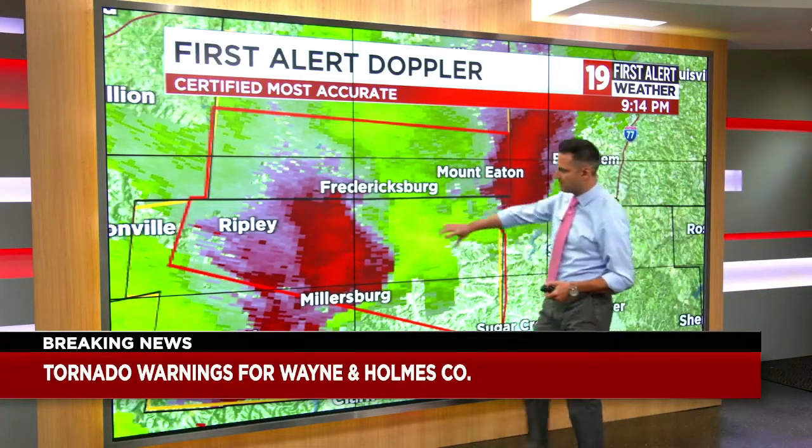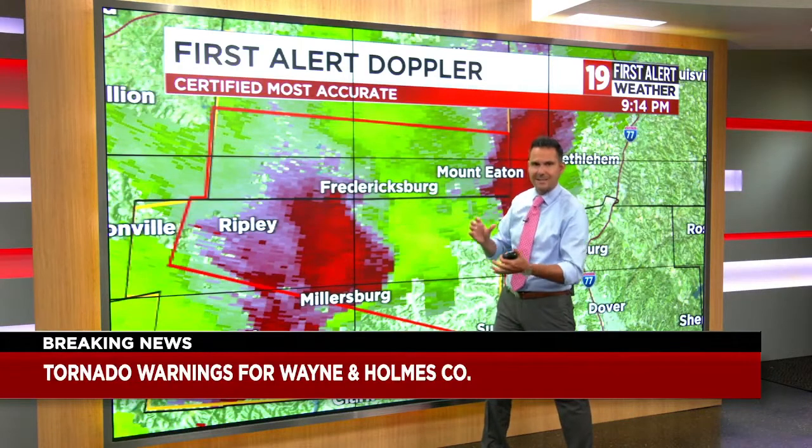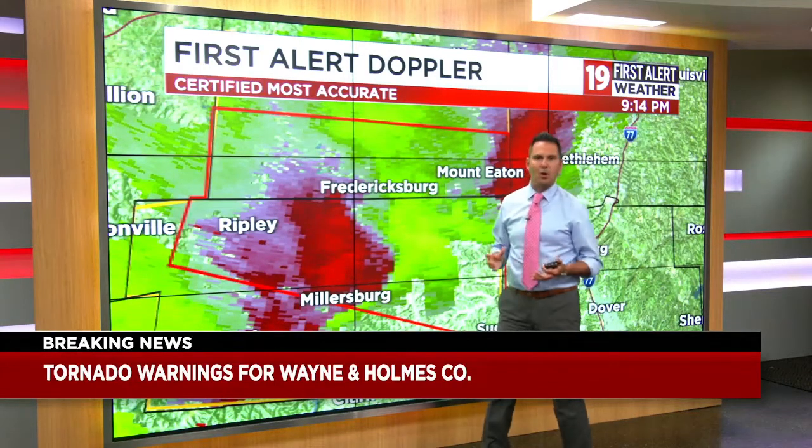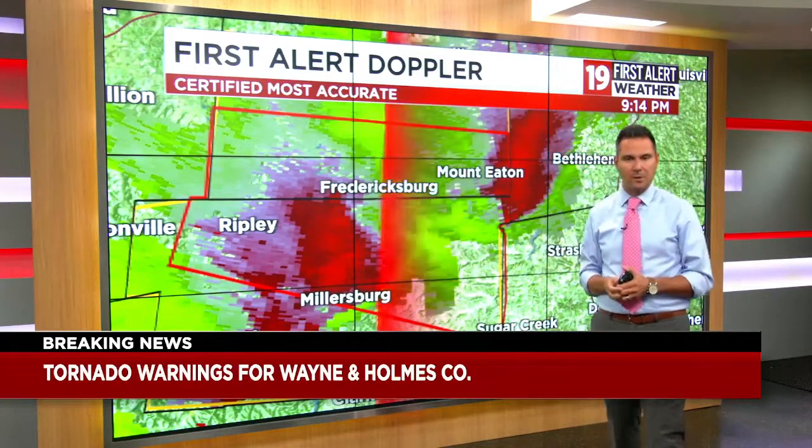event. That's where we're seeing most of this rotation here, and it's diffuse. It's pretty large. It's not tight. It's not tightly compact. But again, we take tornado warnings seriously here. It's the most serious thing we do in the weather office for sure.